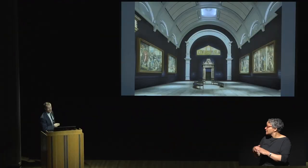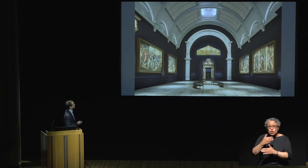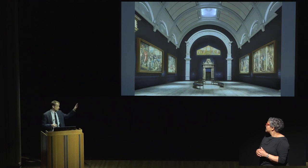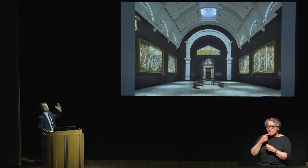This is the room as it looks now after the new lighting, the new wall colors, the new interpretation. Sadly, not new glass, because they couldn't, and the glass is green. It's very frustrating. I mean, the glass is going greener by the year, and it's obscuring the colors, so hopefully eventually there'll be new glass on them.